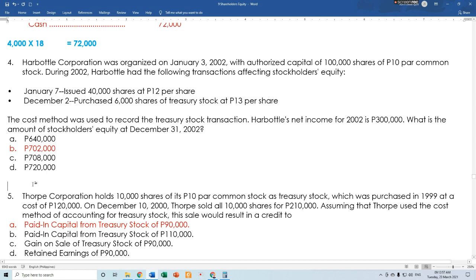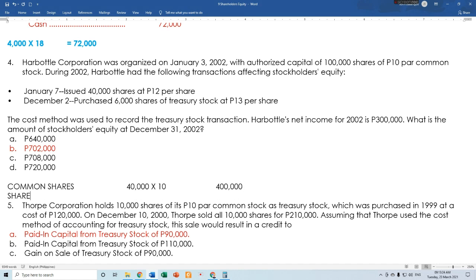What is the amount of the stockholders' equity at December 31 of the current year? Okay, so ilista na lang natin yung mga items natin. So first, meron tayong common. Gamitin na lang natin yung ginamit na term dun, ha. So common shares natin dito, which is computed at 40,000 times par value is 10. Okay? So that's already 400,000. Then we have the share premium. The share premium is, of course, yung amount din na 40,000. Multiply natin dun sa sobra. The sobra is 2. Okay? So that's going to be 80,000.